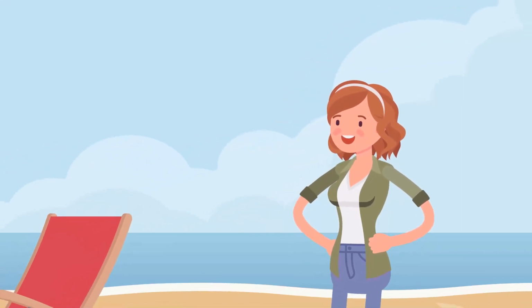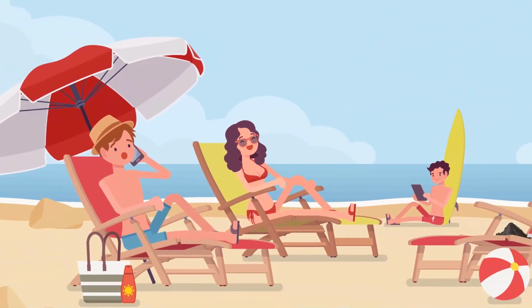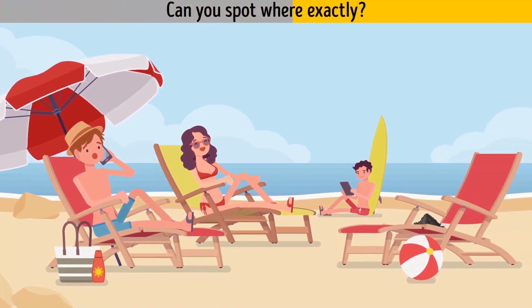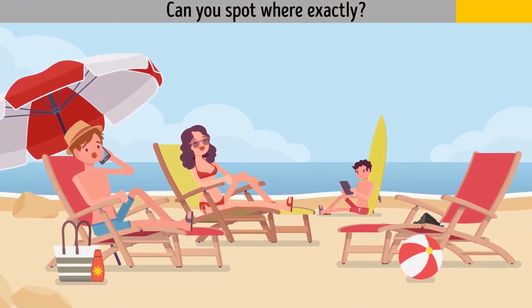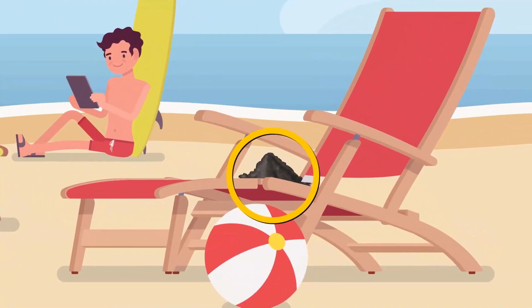Cassie goes to the beach to sunbathe. There's a vampire on one of these sun loungers. Can you spot where exactly? This pile of ash on the right used to be a vampire.